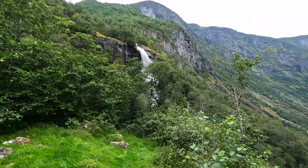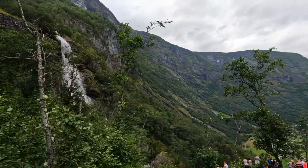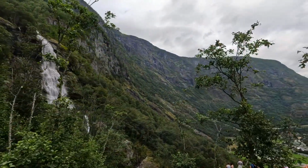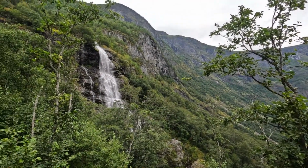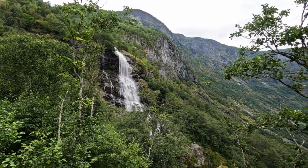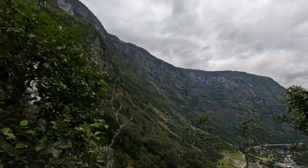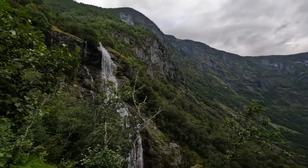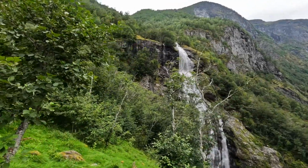Janet's bringing up the rear. I think I have a pirate behind me. Only it would be more like R. Well, that is a big waterfall. Too noisy here. Too noisy. That's more like it. Let's walk down here.